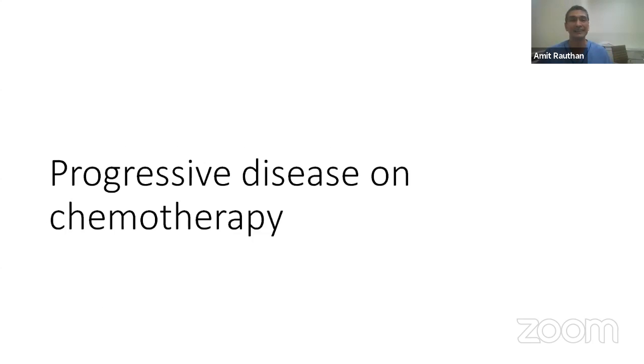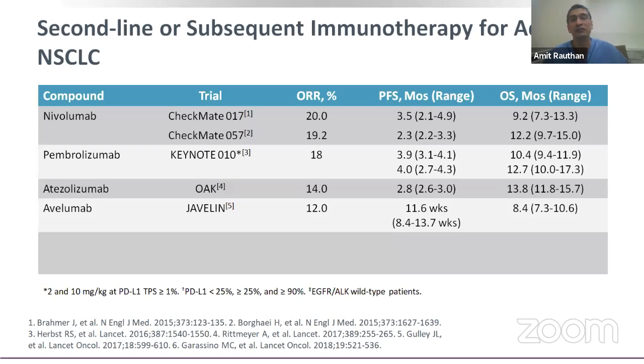And lastly, for our setting, progressive disease on chemo. This is very, very important because many of our patients will never be able to take immunotherapy in first-line setting. Though we talk about it a lot in meetings, we discuss it with all our patients, the reality is many patients will never afford it. And we have seen all the second-line data. This came up many years ago, but this is not talked about in meetings because immuno has taken up our first line. So no one bothers about second line. But in our Indian setting, I strongly believe there will be patients who can never afford a first-line immuno. And when they progress, they may be candidates for single agent.